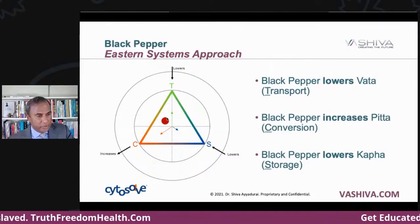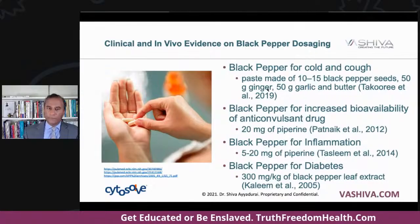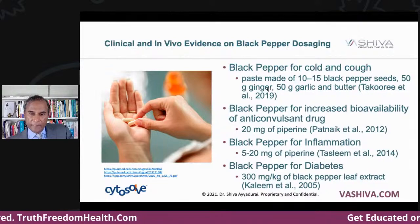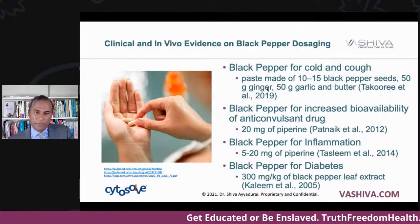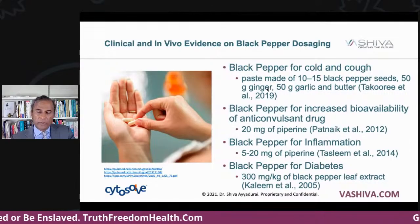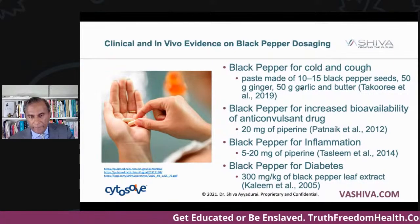Transport, conversion, and storage have different effects. But anyway, how much should you have? For cold and cough, there are different things. Again, this is from traditional medicine. You can make a paste of black pepper: around 10 to 15 black pepper seeds, 50 grams of ginger, 50 grams of garlic, and butter. This is from Thakuri et al., and it's been published. So pepper, ginger, garlic, and butter. It's a very traditional remedy used throughout India, but it has a very powerful effect on lowering coughs and colds.